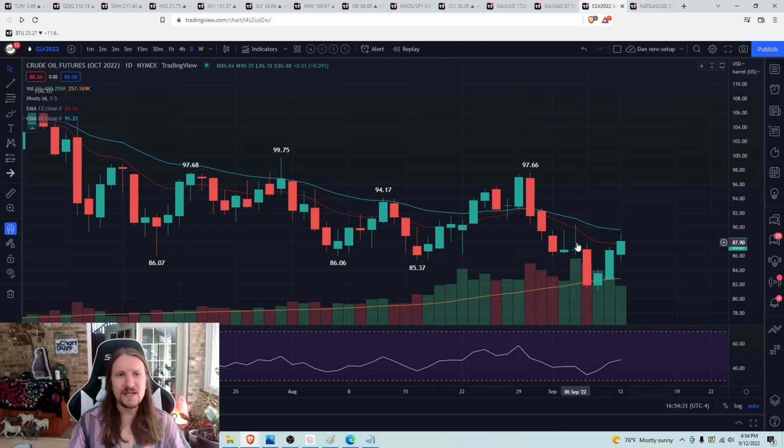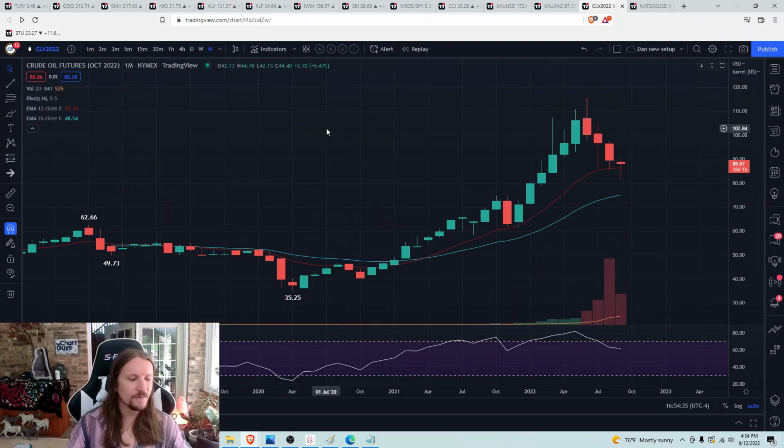Oil, daily resistance of 90.39 coming into play. Still watching for the monthly high or low. EMA 12 trying to hold it. I will be watching for the potential of a monthly lower high to be the result of the next bounce because of the size of this pullback.